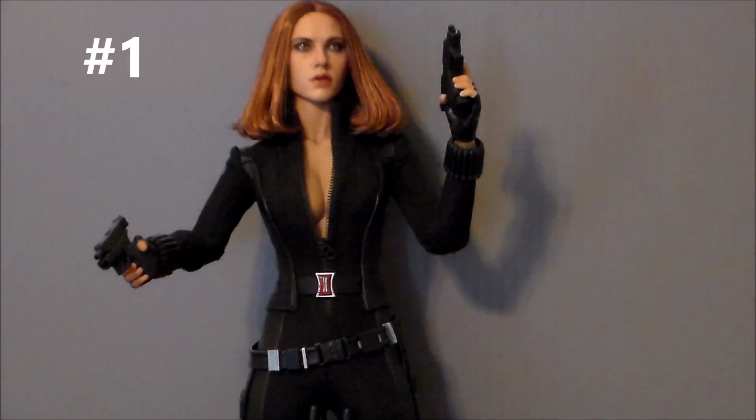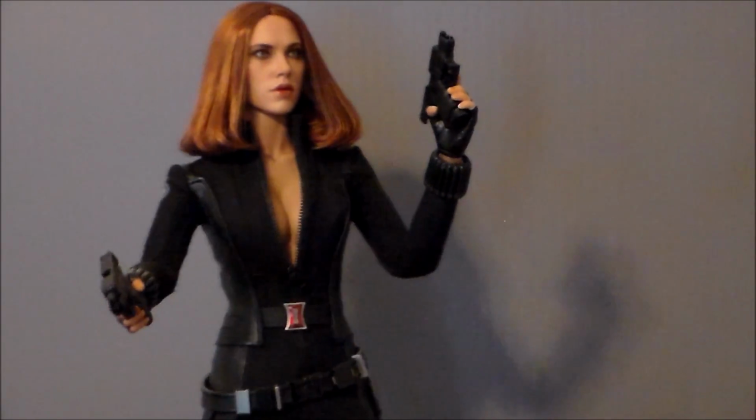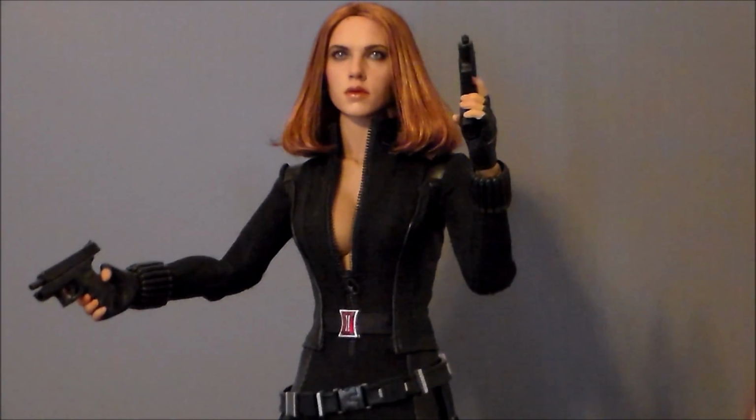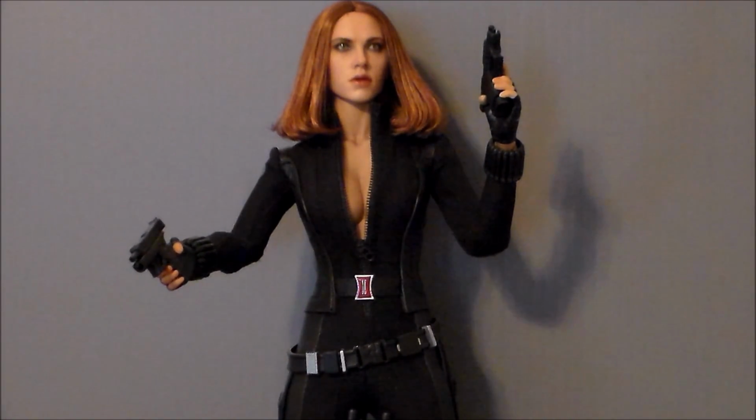All right, and my number 1 figure for 2014 has got to go to the Hot Toys Black Widow from Captain America: The Winter Soldier. This figure is completely amazing. It is so lifelike, so real. This was the first Hot Toys figure I actually picked up, and, well, it made me a believer in the line. They are not cheap. Like I said, these are for serious collectors.